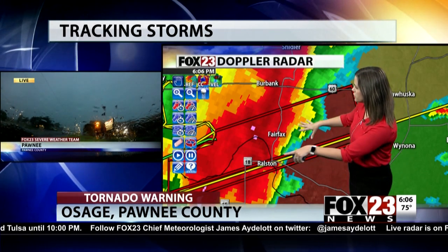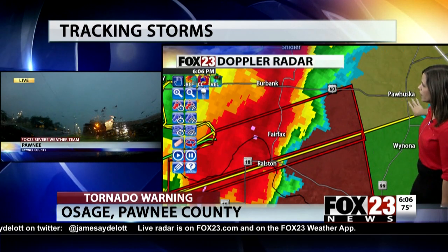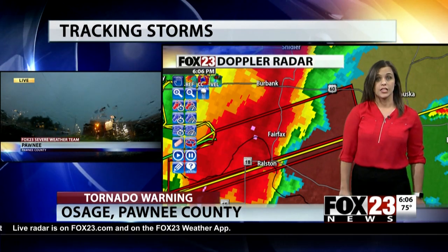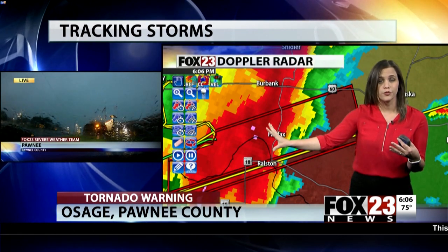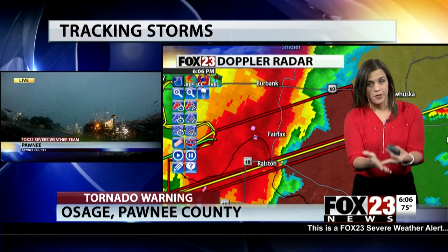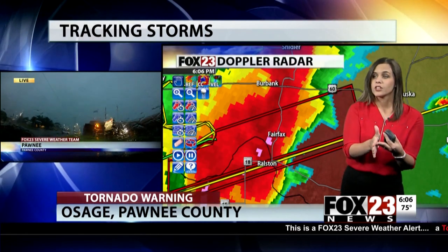So Ralston and Fairfax, you are included in this tornado warning. Looking off to the east, we're looking at Winona, even Pawhuska. You need to be paying attention to this storm. Anytime a tornado warning is issued just upstream from you, from where those storms are coming, you need to be paying attention, and you need to be potentially getting ready to get in your safe place.